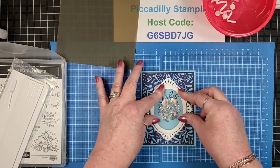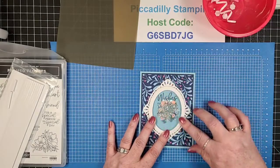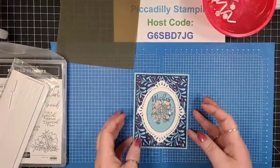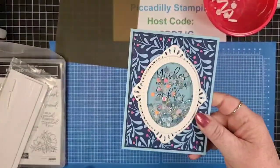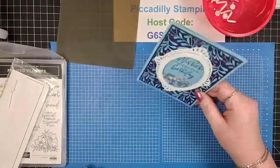And then push that down. Yeah, I had to stand up. Oh, I like it. Do you? Really nice. Isn't it? Okay, now when you do this, look at that. You can see it, but see, this is why I wanted that stamped.